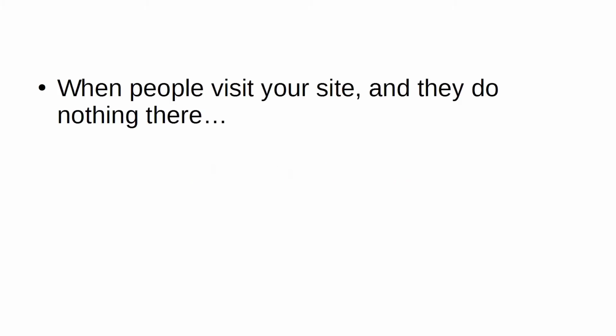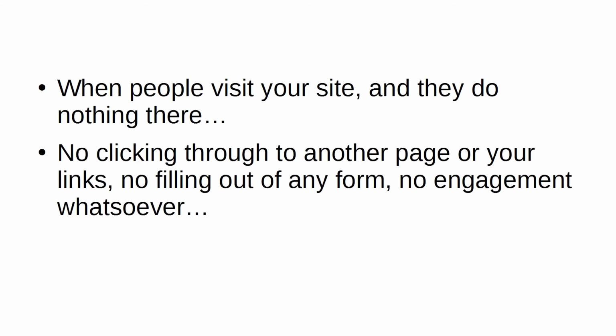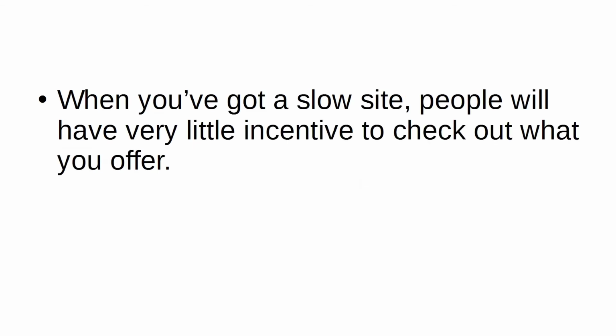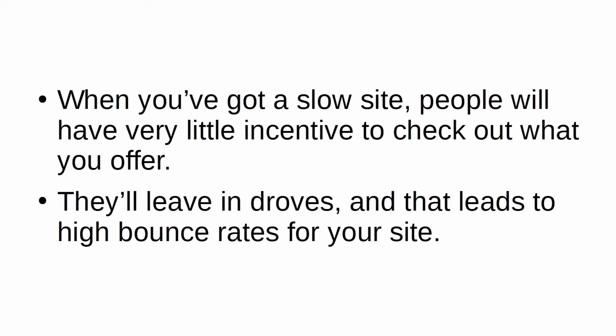Number 3. Lower bounce rates. When people visit your site, they do nothing there. No clicking through to another page or your links, no filling out of any form, no engagement whatsoever. Then that leads to higher bounce rates. When you've got a slow site, people will have very little incentive to check out what you have to offer. They'll leave in droves, and that leads to high bounce rates for your site.